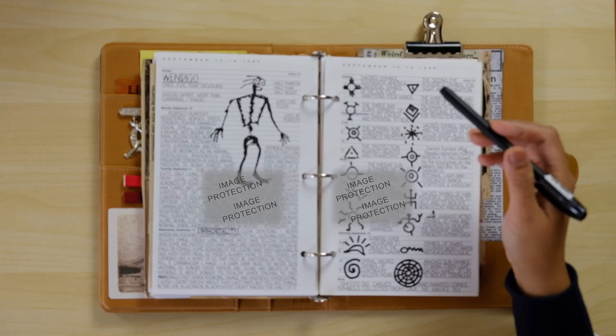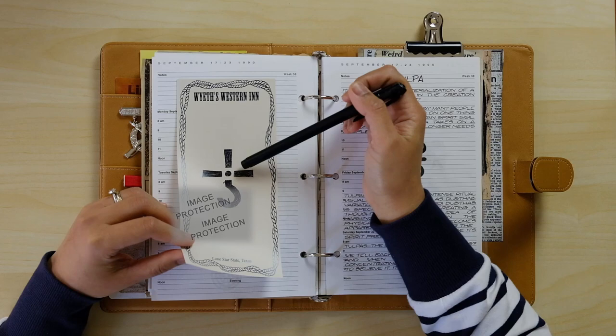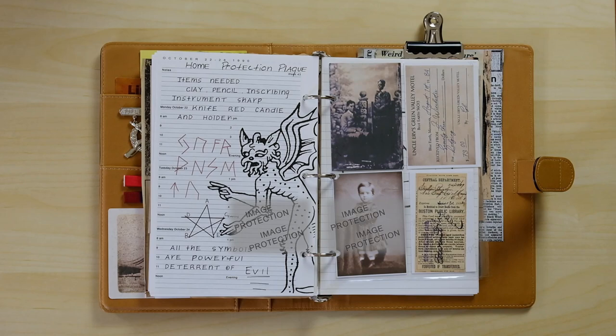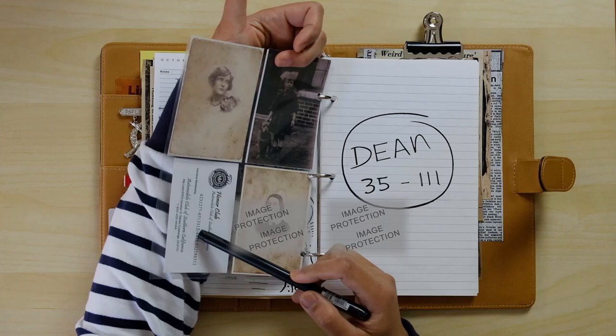Dean's drawing of the symbol they found in a haunted house. It's that episode where the tulpa was the monster of the week. Xana, Gopher Dust. Another filler. Old photos and ephemera in sleeves. A calling card. These are all how they looked on the show.